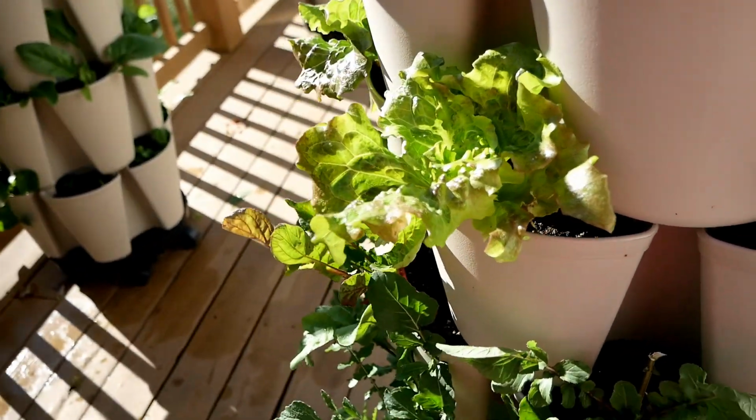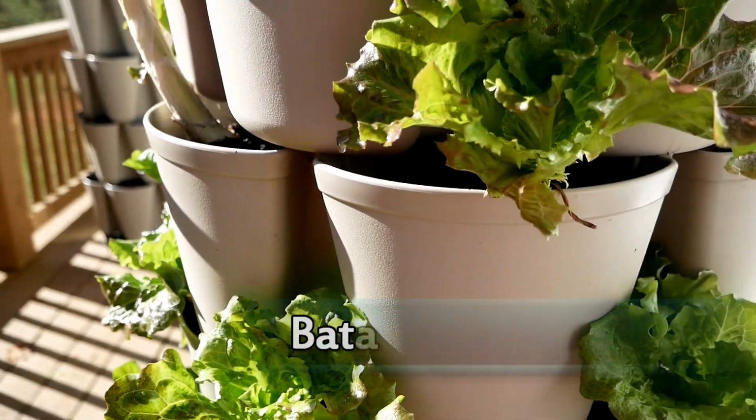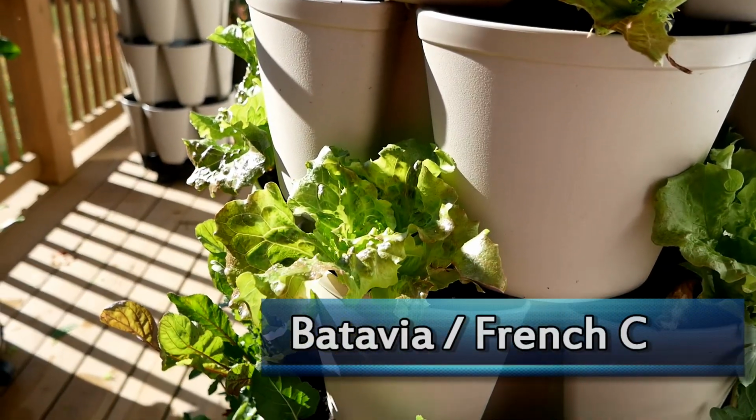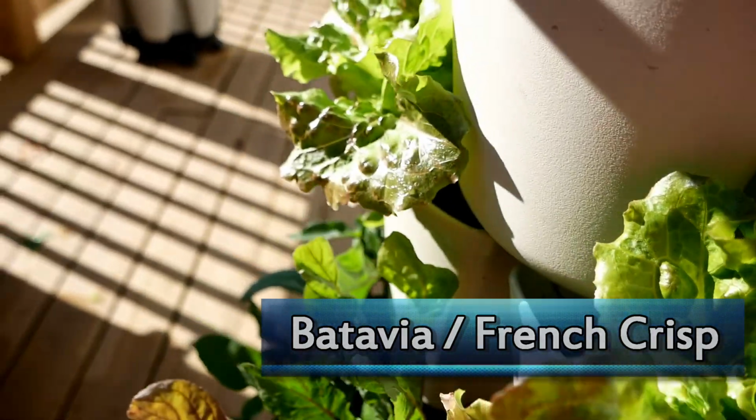And if you can find this French crisp lettuce seed, Batavia is the type it is, make sure you get it for next year so that you can plant this too. It's going to be probably my favorite lettuce now to grow.